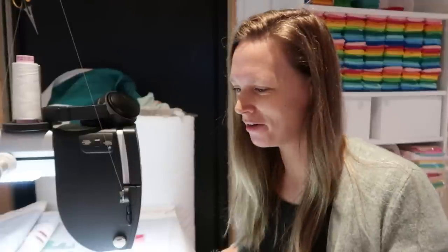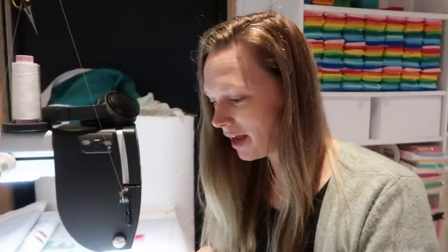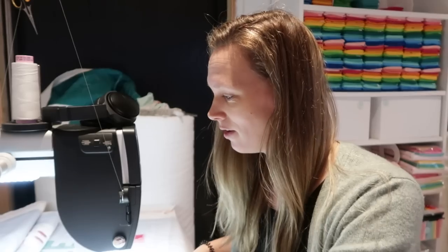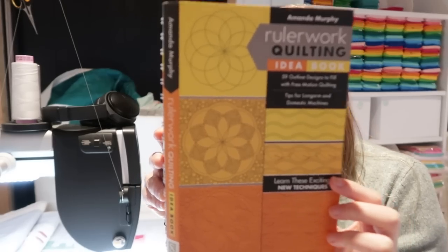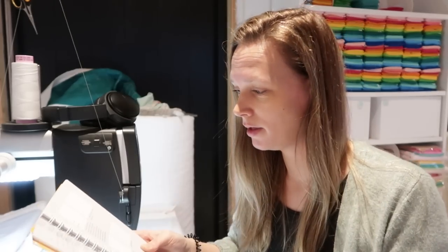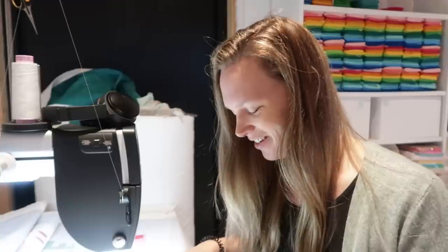Starting my day where I left off on Wednesday afternoon, I echoed all the shapes on the quilt, and now I'm trying to decide what to do with the space in between. And this is a very fun idea book.